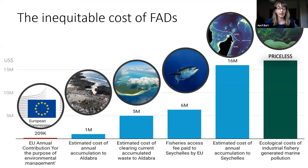So I wanted to end by just summarizing the costs that we've mentioned in relation to FADs. The first and smallest value on the graph here shows the contribution of the EU to the Seychelles Environment Fund annually for the purpose of environmental management and observation of marine ecosystems. So compare this to the cleanup costs that we have calculated, and there is a clear disparity in what is required versus what is being paid.